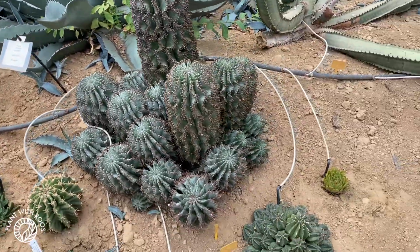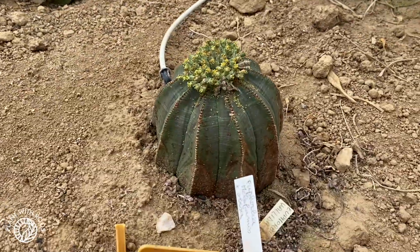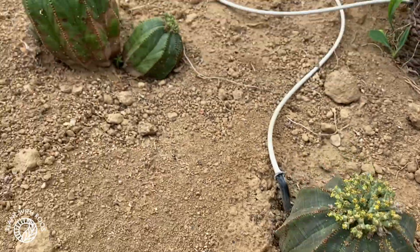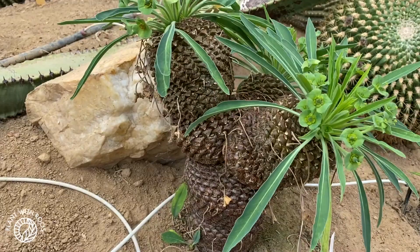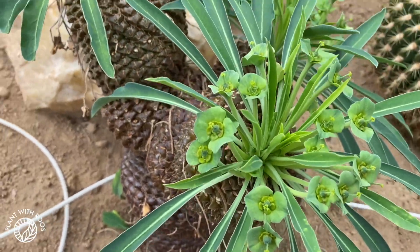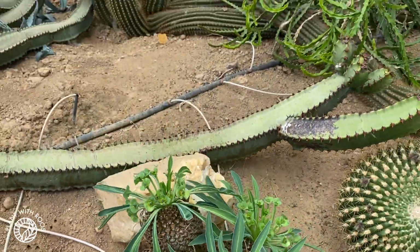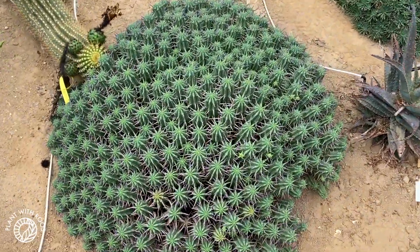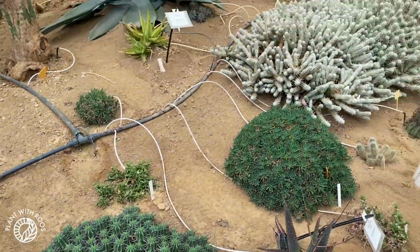Look at all these chunky guys. And I think these are some Euphorbia obesa, or it's a mix. Very big, much bigger than my little one. Oh, and this is a very funky, chunky one as well, with beautiful flowers. See, they're all green, but there's very detailed, cool looking ones in there. Yeah, the colors, it looks so cool, like purple and pink and green and blue.